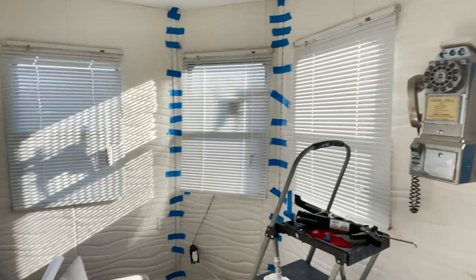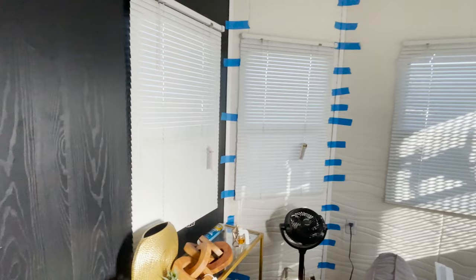Make sure you're using a tape that is going to be easily removable, because you don't want to tear up the tiles. Again, it's a foam, so you want to make sure you don't use a tape that's going to pull it away. Now that I had a good idea of what direction I was going in, I knew that it was time for a trip to Lowe's.